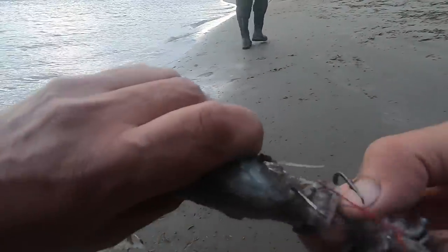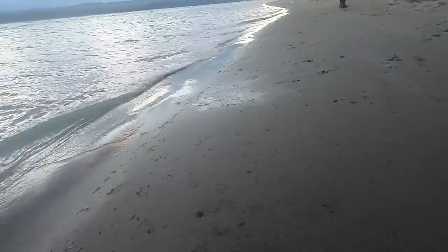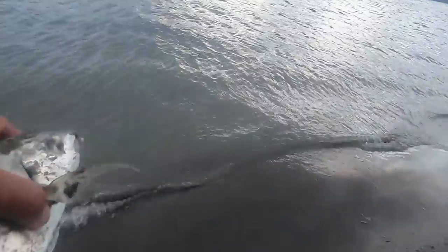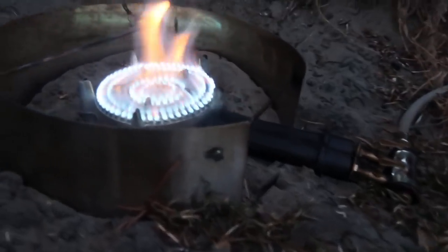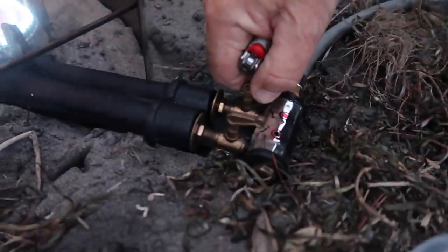Now I've got two rods out of the water, just on bite time. Put our first fish back in the water. Here we go. There we go. Right, making new rods in the water. So how do you turn it down? Not too hot. Yeah, it does go down.